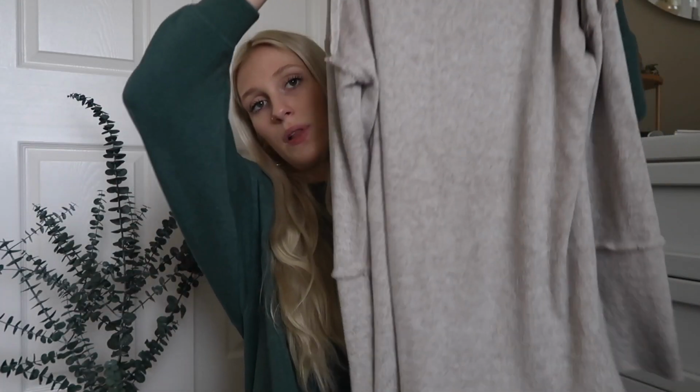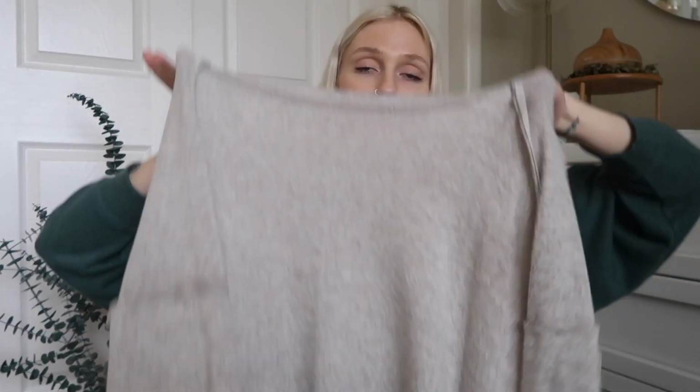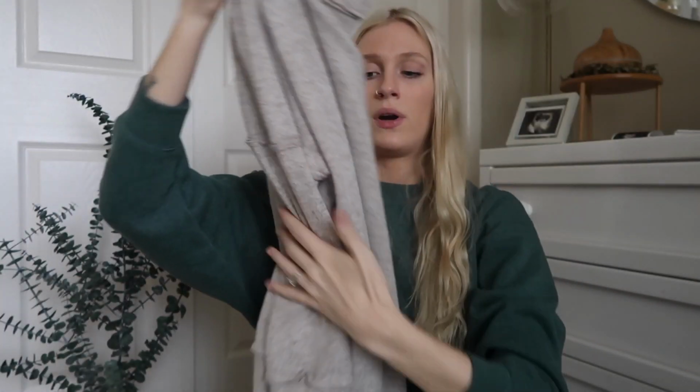H&M maternity, ASOS maternity, and then also Pink Blush. Those are the 3 places that I have most of my maternity clothes from, and I really love them. This is a really cozy sweater that I got from Pink Blush, and I also love this because I'll be able to wear it postpartum too, because it's long and it's big, so it fits over my belly, but it also didn't look ridiculous when I wore it in my first trimester. It just looked like a big cozy sweater. So I really love Pink Blush.